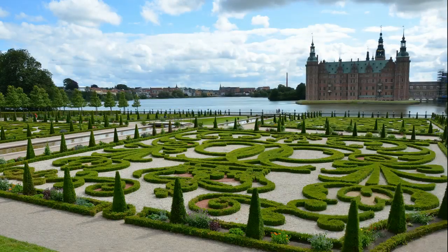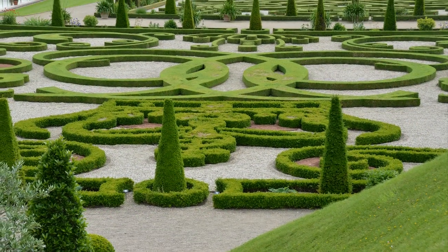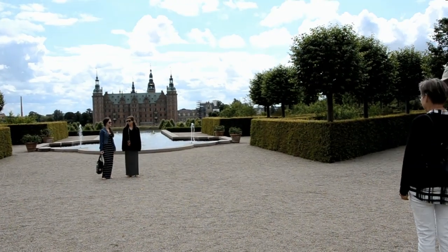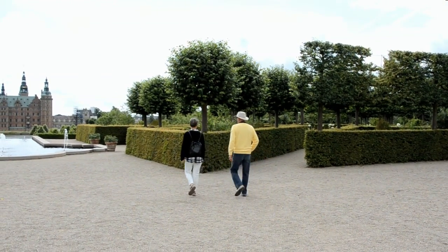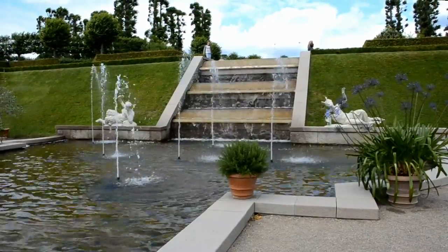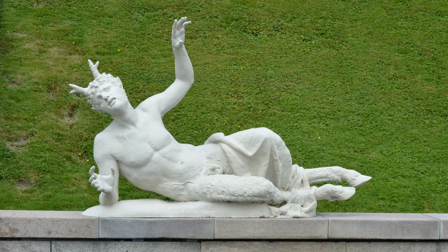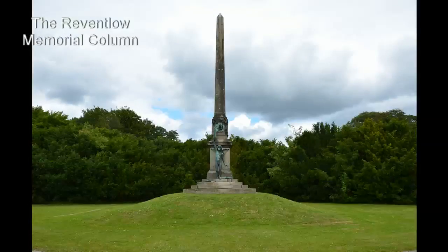In view, the royal monograms and patterns that are created in box hedges together with grass areas, and, depending on the season, with many colorful flower beds as well. The Reventlow Memorial Column.